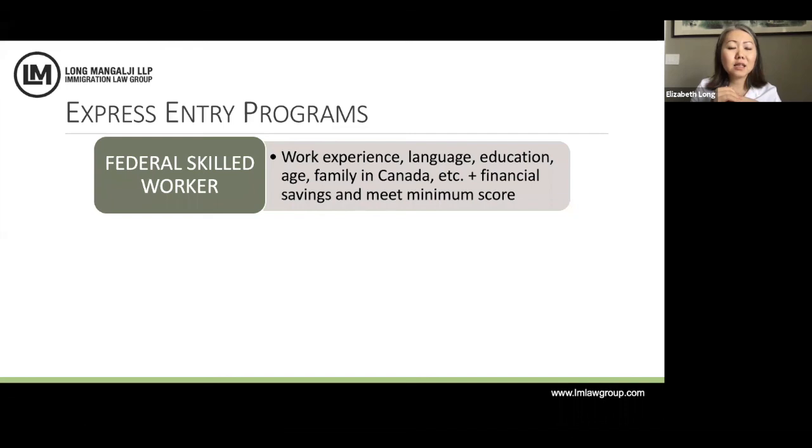So to qualify for the Federal Skilled Worker class, you have to have work experience in one occupation that is continuous, that is high skilled, and that is full-time. Okay, so let's break that down. You need to be full-time, which means 30 hours a week. Okay, the total hours is 1,560. If you were working part-time for 2 years, okay, you can count those hours together to meet that 1 year full-time.